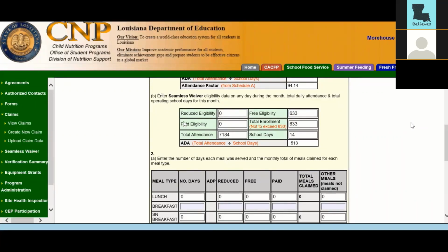For Question 1B, only data for meals served to be claimed under the Seamless Summer Option Program will be entered. In this case, breakfast and lunch are being served under the Seamless Summer Option. The Seamless Summer Option allows for the service and claiming of free meals that were served to eligible children. Therefore, the following parts should be completed: free eligibility, total enrollment, number of operating school days, and total attendance. Also, please be reminded that the total enrollment and the free eligibility will always be the same number.